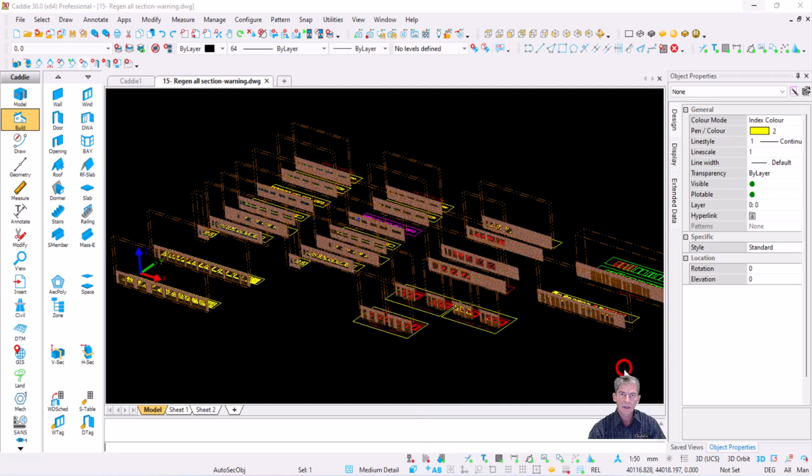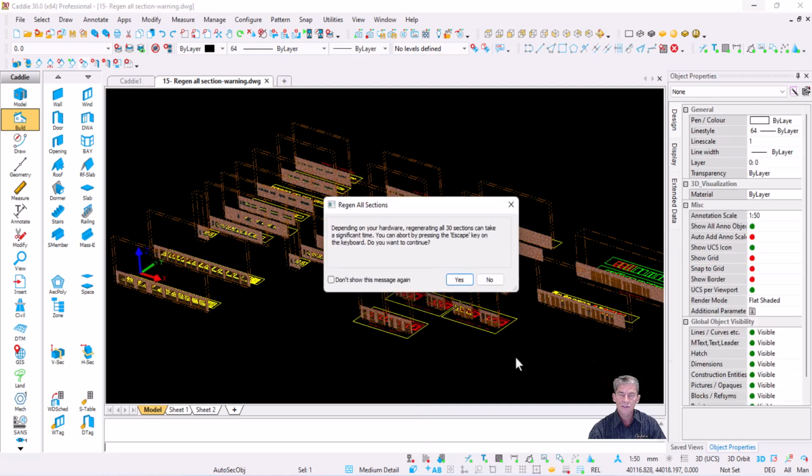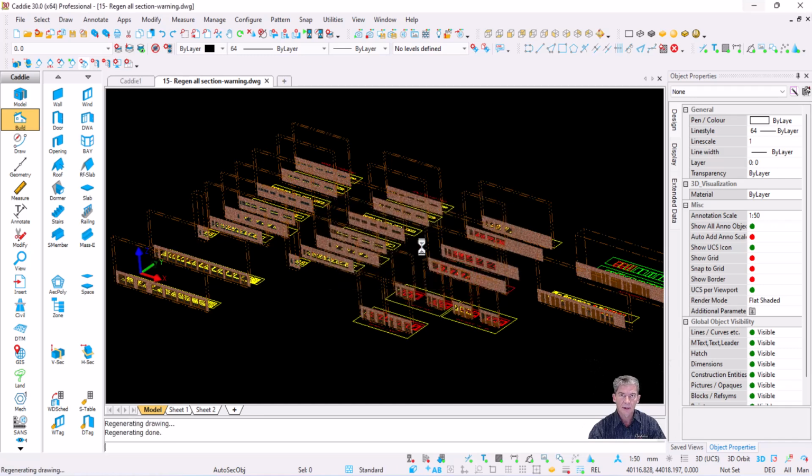Now as soon as you click on the command, previously Caddie just started doing a regeneration of all your sections and elevations. Now Caddie is giving you a dialog and asks you, depending on your hardware, regenerating all 30 sections, because in this drawing, on this model space, it picks up that there's 30 sections, can take a significant time. You can abort by pressing the Escape key on the keyboard. Do you want to continue? So as soon as you say yes, then it will start to regenerate the sections or the elevations.